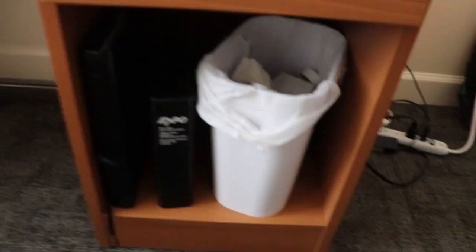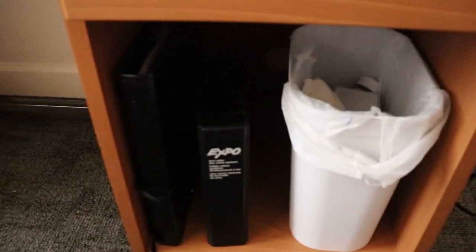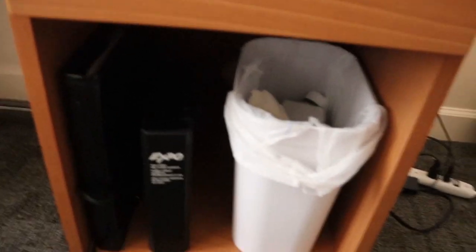And then below that is this trash can that I have in my room. My expo markers for my whiteboard, and then my music folder. I keep that there on days I don't have chorus class because it's really big and I don't want to keep it in my book bag all the time. And shoesies.